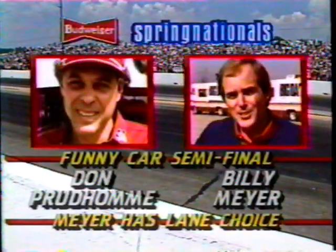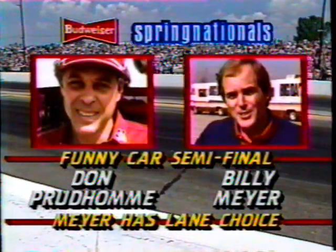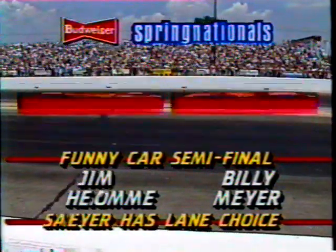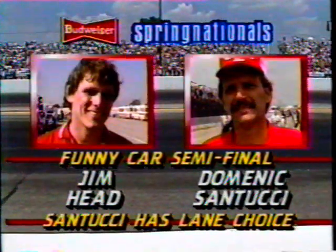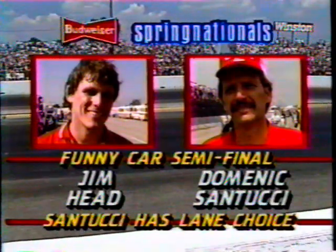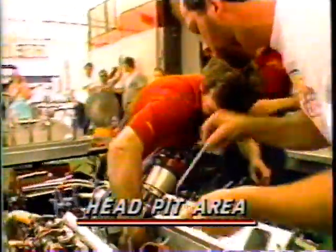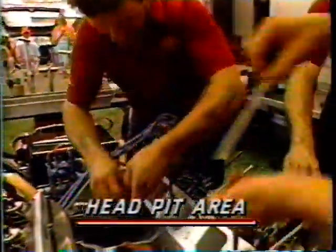No, it is not. And here's how they shape up for the semifinals. Californian Prudhomme versus Texan Meyer. Meyer has the lane choice. In the other half of the semis, it will be hometown favorite Jim Head up against the surprise from the east, Dominic Santucci. And back in the pit area already, Jim Head goes to work on his machine as he moves forward, and hometown Columbus cheers for him.